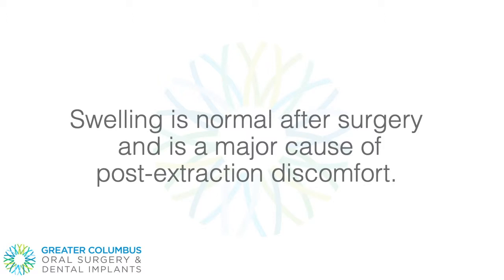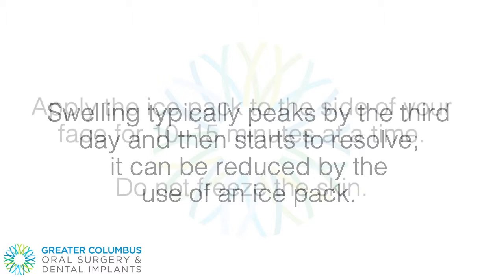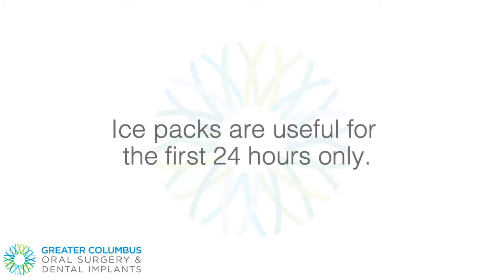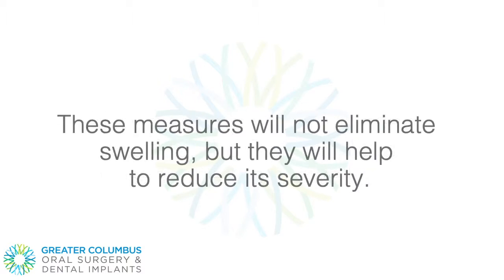Swelling is normal after surgery and is a major cause of post-extraction discomfort. Swelling typically peaks by the 3rd day and then starts to resolve. It can be reduced by the use of an ice pack. Apply the ice pack to the side of your face for 10 to 15 minutes at a time. Do not freeze the skin. Ice packs are useful for the first 24 hours only. Also, sleeping with your head elevated for the first few days will lessen the facial swelling. These measures will not eliminate swelling, but they will help to reduce its severity.